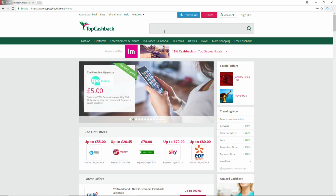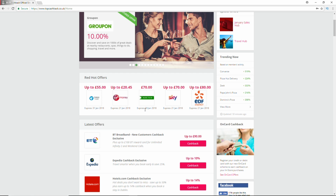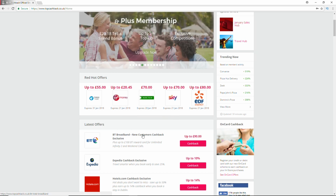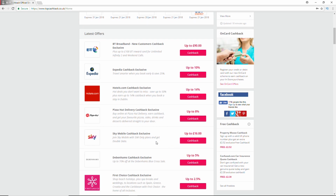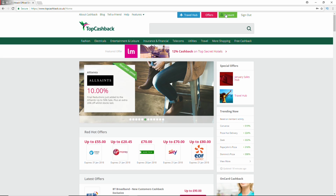Actually, it's so simple. If you buy insurance, you buy stuff on eBay, you buy stuff everywhere. I forgot to set this mainly for the UK, but you can definitely use it somewhere else in the world. I think there's CD keys and stuff like this somewhere. Every country has something like this. Just try Googling it. But this is mainly for the UK. Like BT new customer cashback can get you up to 90 quid, and it really works. Sky Mobile up to 16 pounds. Sometimes it's not too much, but I'll show you how much I earn.